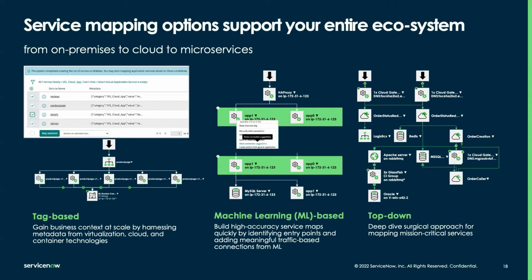You select a candidate, you can preview a map, you can see all the logical application service connections, and then you'll be able to quickly build a map, and an entry point is automatically added to the service map, right? That's a huge value statement for our customers.